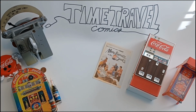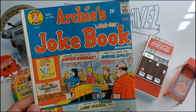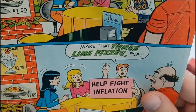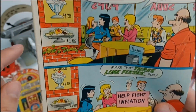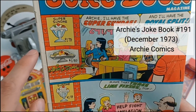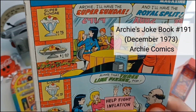As I'm time traveling, I always have to return to the current time, and we're always hearing the news about inflation and the cost of gas and the prices, and recently an Inflation Reduction Act that's looking to be passed for a lot of money. But even back in the day, this cover even fights inflation. Help fight inflation. He's protesting to Pops, who's the owner of a chocolate soda shop, that the prices are kind of high, and he's ordering 3-line fizzes, which is the cheapest on the menu, so that he wouldn't have to pay too much for his dates, Betty and Veronica.